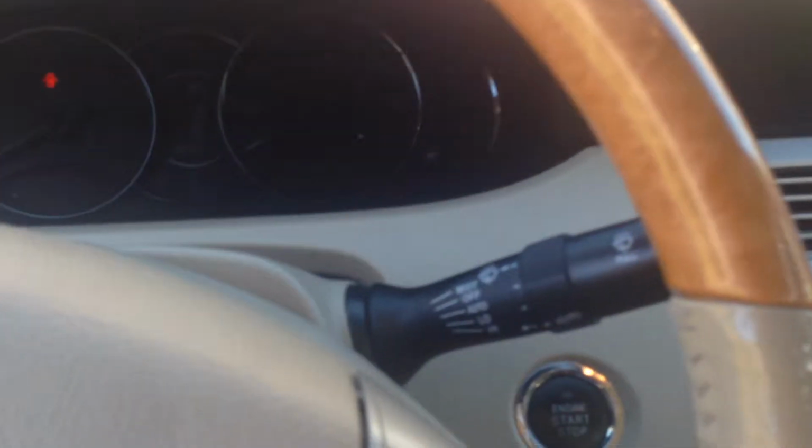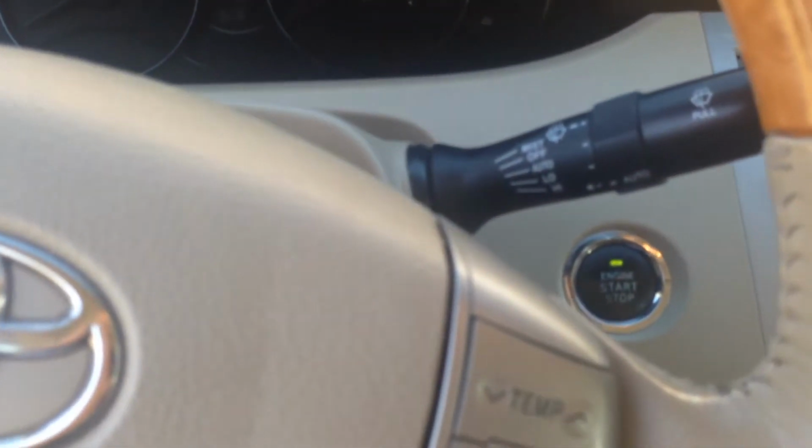Daniel, per your request, here is the interior of the Toyota Avalon. I'm going to start it, and we do that via push button here. Brand new battery.